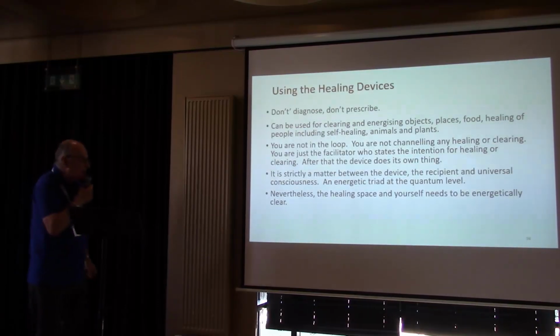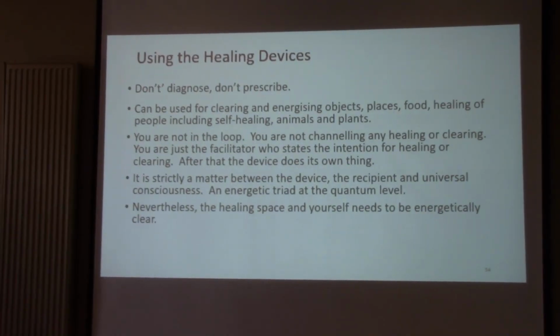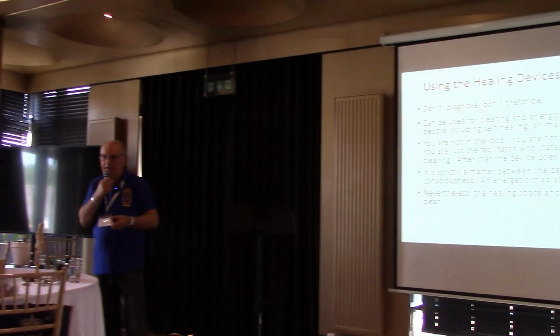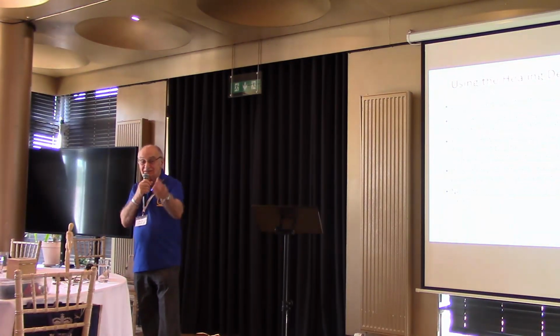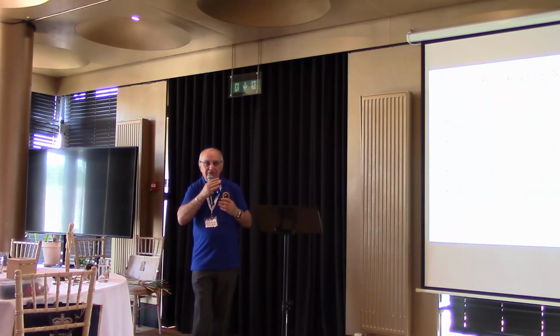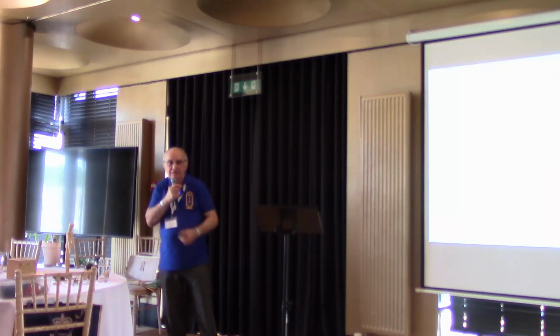Nevertheless, the healing space in yourself needs to be energetically clear. So you don't want to do healing on somebody who is in a bad area. There's little point cleaning them up and contaminating them at the same time. So you want them in an energetically clean, calm environment. And I always calm myself down, and for any form of dowsing, go into the alpha state, as Paul taught me. If you want a course on dowsing, go to Paul. Really good. So I get myself into the alpha state, so I'm calmed down, I'm not chucking out bad energies, and my environment's not chucking out bad energies. So I just leave it in a clear space for the device to do its own thing.